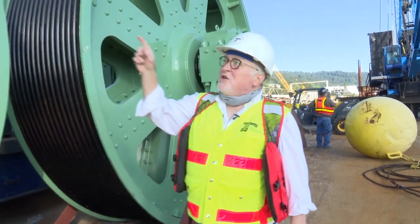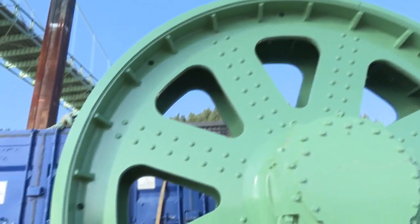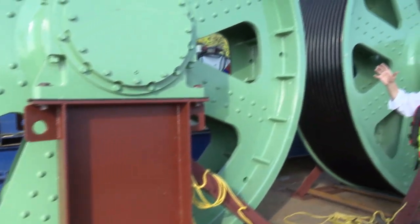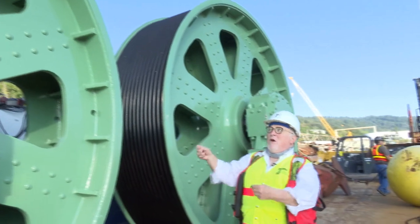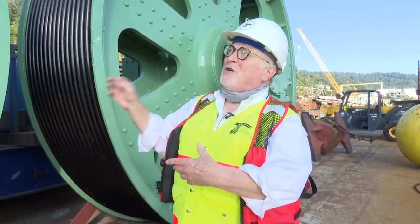These are the sheaves. These are a critical part of the lift mechanism for the Interstate Bridge. These are 12 feet in diameter, and they were manufactured specially in Alabama. You can't buy parts off the shelf for a 103-year-old bridge anymore. You have to have them specially made.